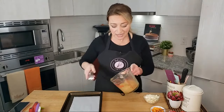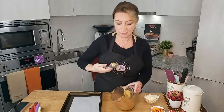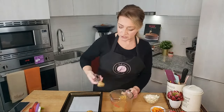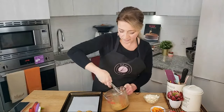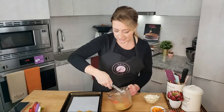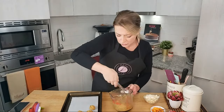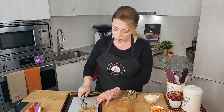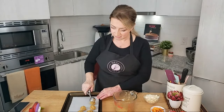All right, so guys, here we have now our mixture, and you just spoon your mixture on a piece of parchment paper. What I do in this case, I'm not gonna roll it right away because it's a little bit soft. You can do it, it's up to you, but your hands are warm anyway. So I usually put it on a piece of paper and then I roll it.